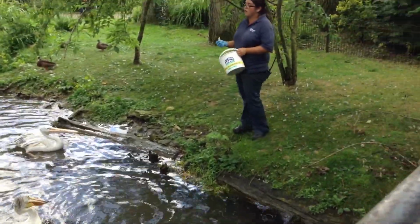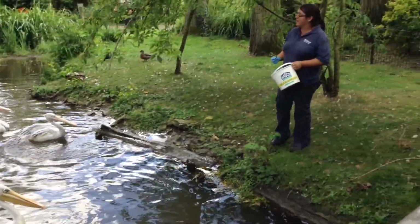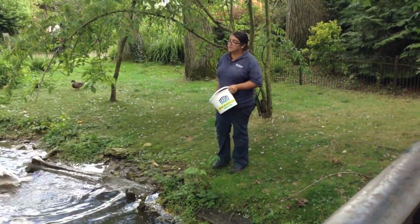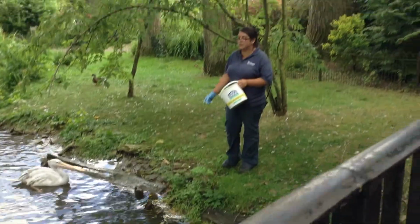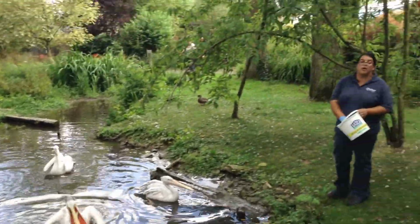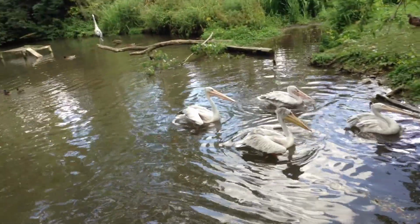Now today, they're getting a nice little mixture of roach and herring. Sprats and herring, which are left over from the penguins. But now and again they feed them on roach. They also eat some of the trout that you'll see swimming through here, so they get some live food as well, which unfortunately we can't feed them live food ourselves. But if one accidentally swims through, there's not really much we can do about it.